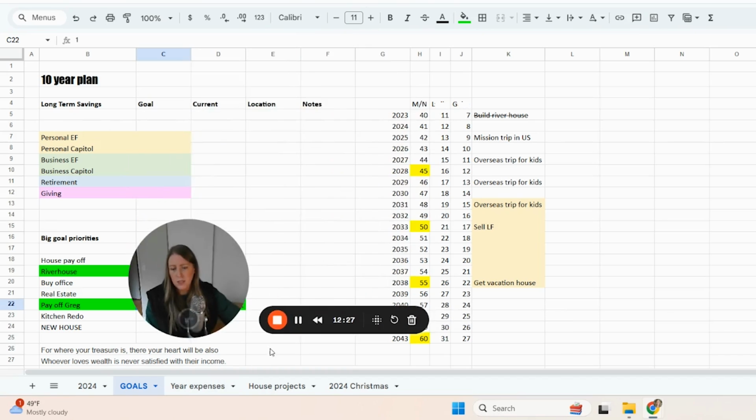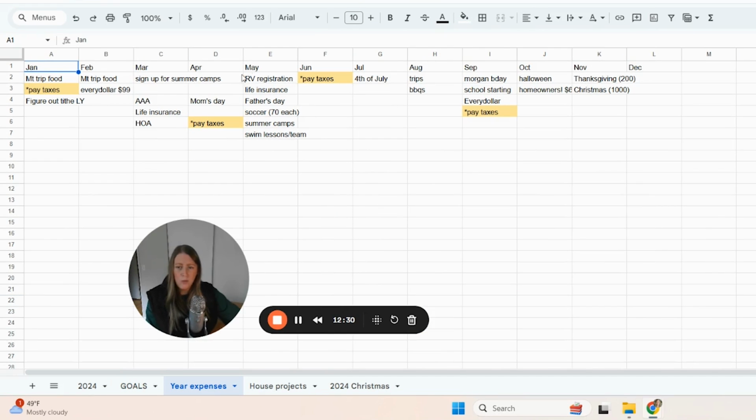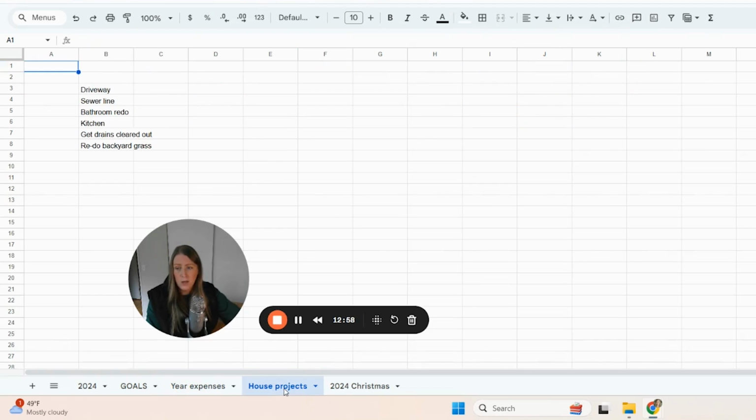So year expenses is just, I would forget about expenses, and they would surprise me sometimes. So I just started jotting them down, and I could probably even add more to this. A big one is in May, we have a bunch of stuff that I needed to pay for, like sports and summer camps, especially. So I needed to remember, oh, in May, I really need to have cash flow. And then house projects is just a list of things that we need to fix on our house. We need to make a list and rank them in order of what is the most important thing, and how much is that going to cost, which is not filled out right this second.